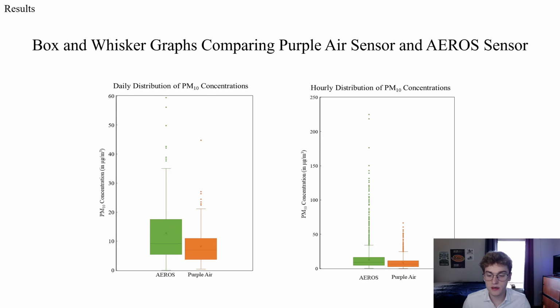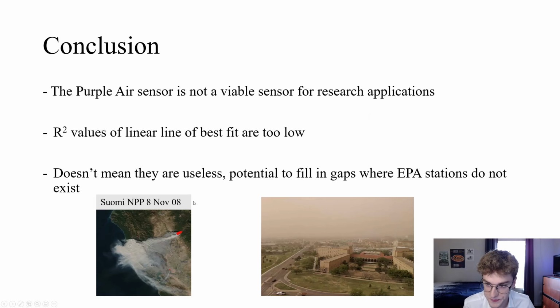Moving on to our box and whisker, these show that the Aeros is consistently higher than the purple air as shown earlier. And here we also see that in our hourly. So obviously PM10 not the best for purple air.